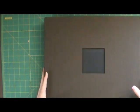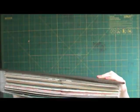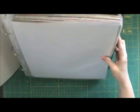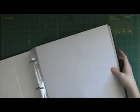So I'm going to show you guys a couple pages. This is my 2011 album, and you guys have seen some of these pages. These are all the pages that I did in that 3 to 4 day span when I first started doing Project Life. And I just want to share with you guys some of the photos that I never ever would have scrapbooked. Okay, and I'm going to explain why.